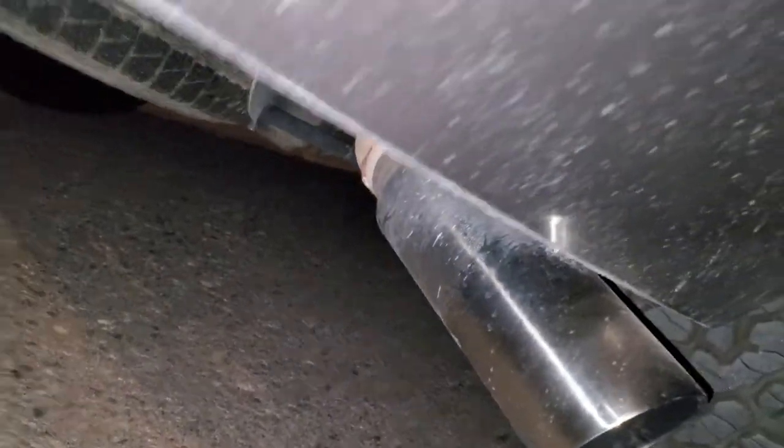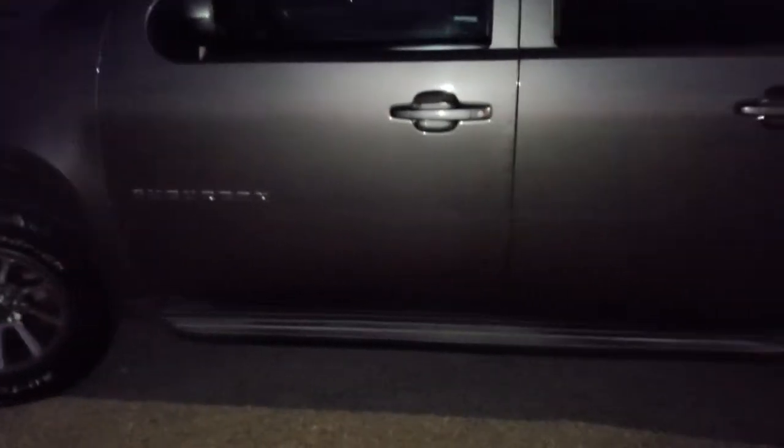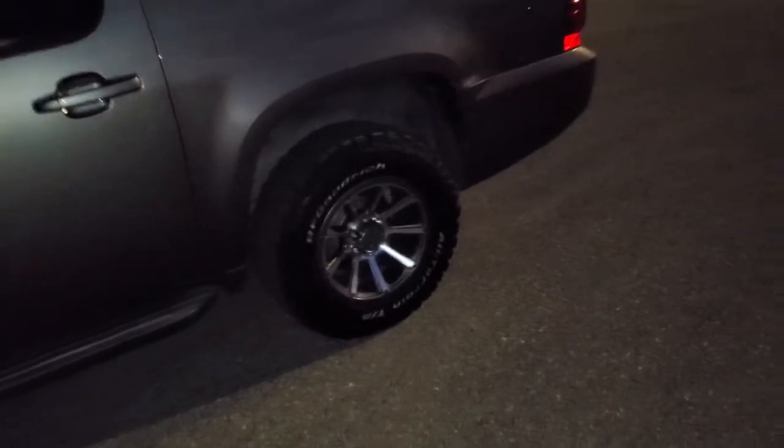Let's see if we can get the exhaust. I actually had this custom built at an exhaust shop the first time I drove this truck. So I bought this truck on the internet from a dealer up in Utah. I hadn't seen it, I hadn't driven it, I hadn't done anything with it. I got picked up at the airport when I flew up there, and the first thing I thought was, this thing is way too quiet, this thing is way too normal for me.